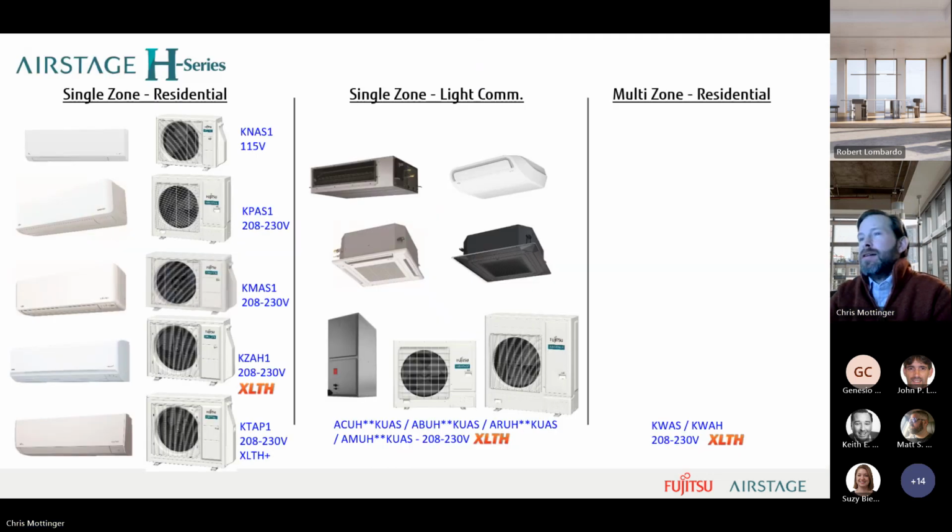So, within our product offering, you see single zone residential, which is what we consider rack product. You see single zone light commercial, which is what we consider pack product. If you've ever opened up the mobile technician app, you see rack and pack. Our single zone wall mount systems are rack, and single zone light commercial systems are pack products.